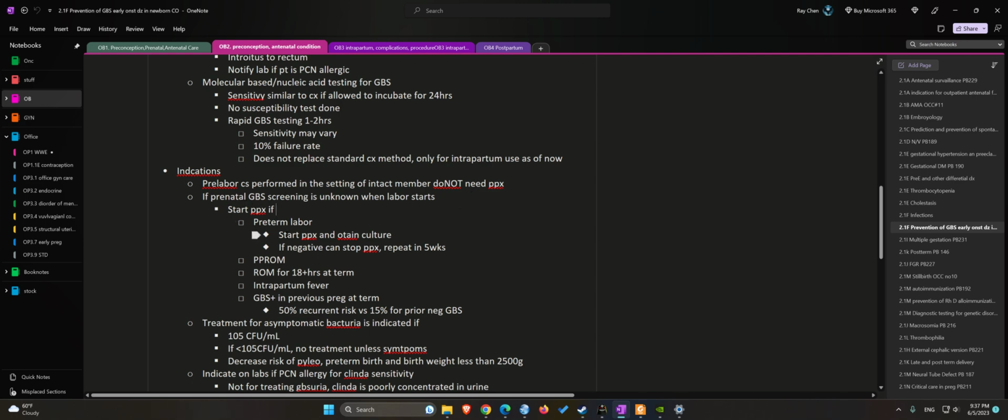So if they came in preterm labor, we can start the prophylaxis and obtain a GBS culture. If the culture comes back negative, we can stop the prophylaxis. We should repeat in 5 weeks.